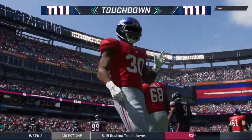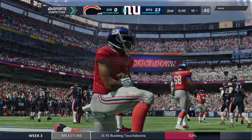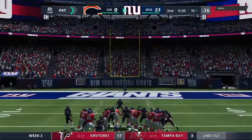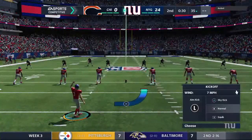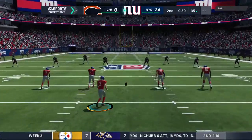Touchdown, New York. A great play there. His 6th touchdown of the season. And the Giants are able to add on to their lead. They have really had their way so far in the first half, but they wanted to continue to build on their lead. They know that no lead is safe in this league, so they decided to try their best to get one more as they headed into the half, and they got it done.